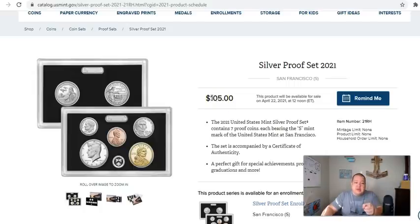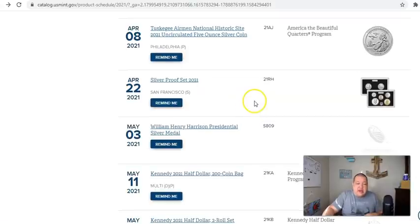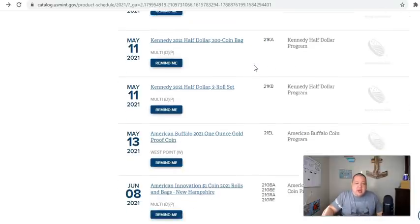The price that you see on the list runs concurrently with the precious metals market. So the PM market has jumped up in the last 12 months, and that's why there is a price adjustment on this. I'll probably end up buying one of those still at the ridiculous price, but, you know, it is what it is. You have the William Henry Harrison presidential medal. Nah, I'm not really into it. Presidential stuff is flat. If not, you lose money on them.